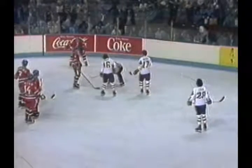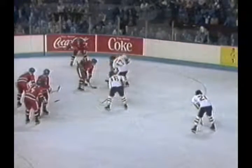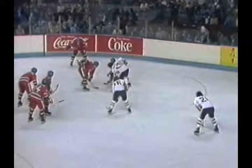Czechoslovakia iced the puck just 4 times during the regular portion of the game, the 3 periods. But they've iced the puck 3 times so far in overtime. Obviously not taking any chances.